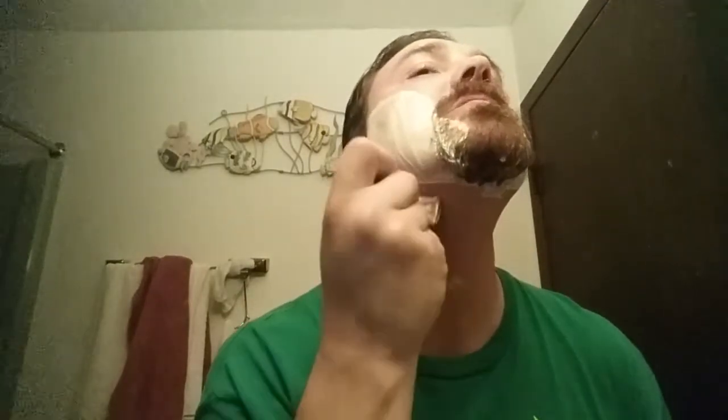That's why in my Merkur 38C I'll use a really aggressive blade like a Feather, because I feel that they just kind of work well together. Aggressive blade, less aggressive razor; really aggressive razor, less aggressive blade. Alright, third pass, as you can see, is going to be up, across the grain.